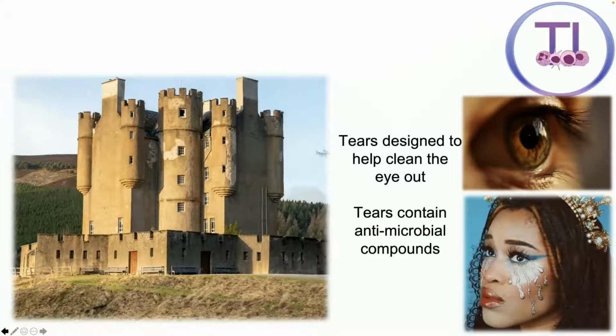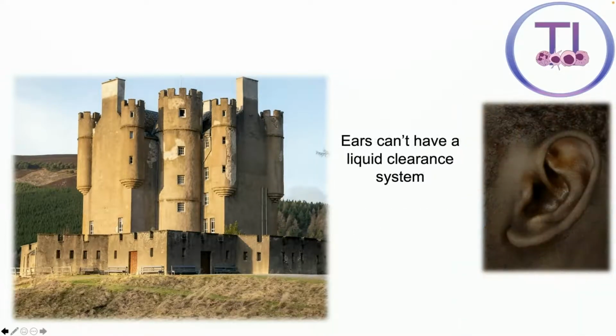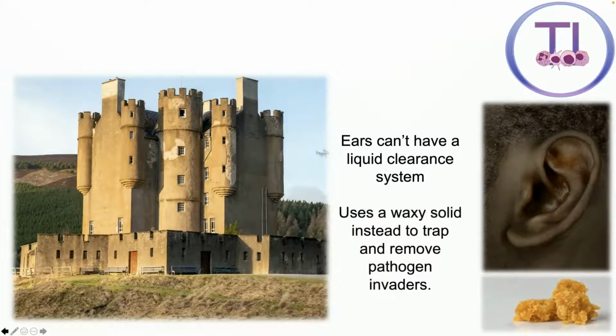If we look at the ear, you would want the same sort of thing. Not being able to hear things is more likely to make it harder for you to find the food that you need and to protect yourself from being hurt by others. But you can't use a liquid clearance system like tears in this case, because can you imagine your ears every time they get a little bit weird filling up with fluid? It would really damage the way they work. So we can't use a liquid clearance system. So instead, we have a solid clearance system.